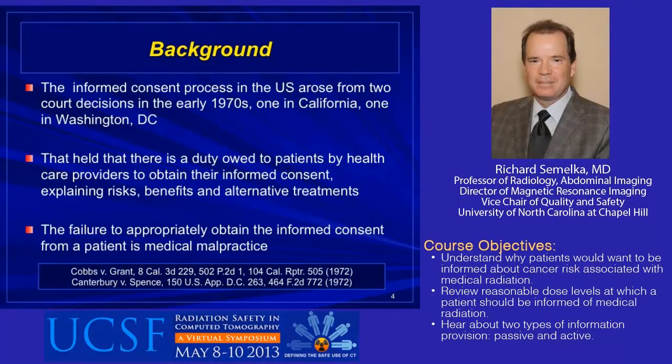The informed consent process arose in the U.S. from two court decisions in the early 1970s, one in California and one in Washington. Those cases held that there was a duty owed to patients by healthcare providers to obtain their informed consent, explaining risks, benefits, and alternative treatments. The failure to appropriately obtain informed consent from patients is medical malpractice.